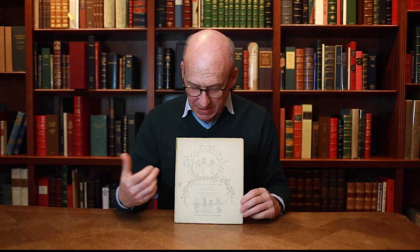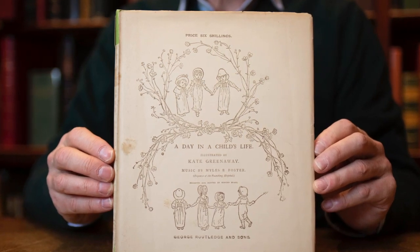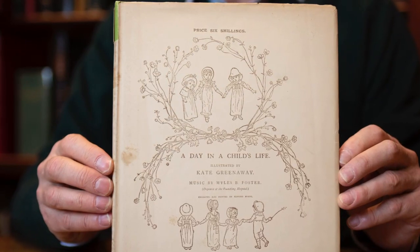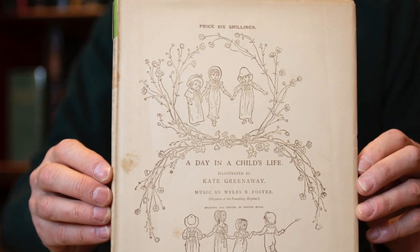So the history of the paper dust jacket, the removable dust jacket that protects the book, is longer than most people think. This book is 1881. It's a Kate Greenaway book, and you'll see that it's a simple design. It's printed in one colour. It has a few Kate Greenaway illustrations, which of course is the selling point of the book, and it lists all the names of the various people involved in it, and it gives the price of the book.